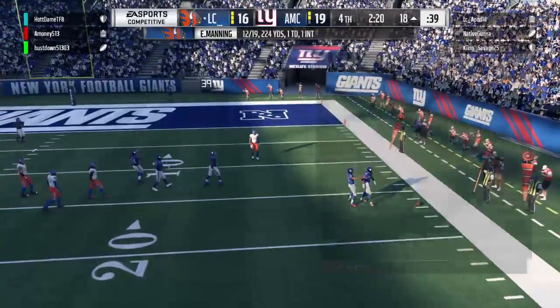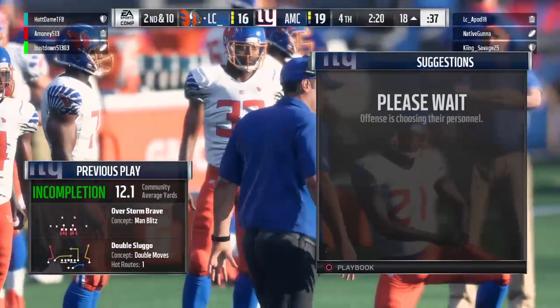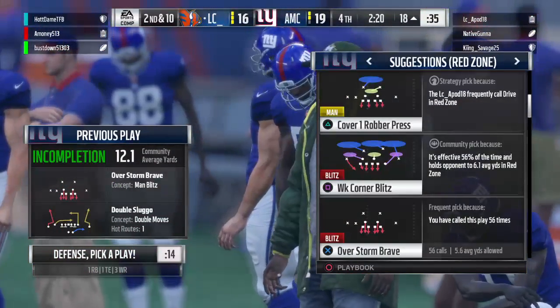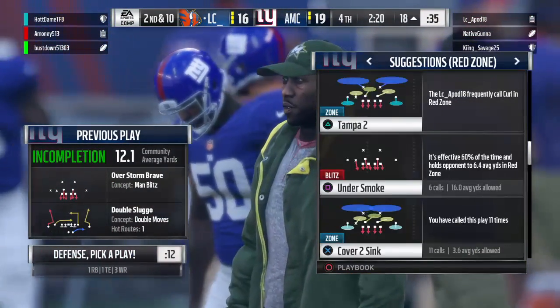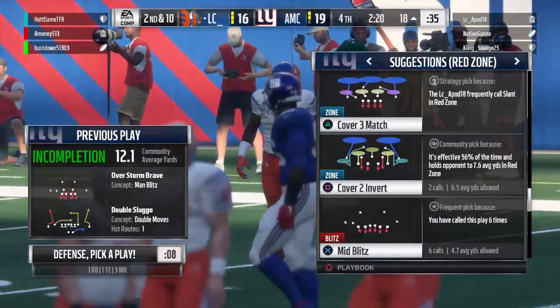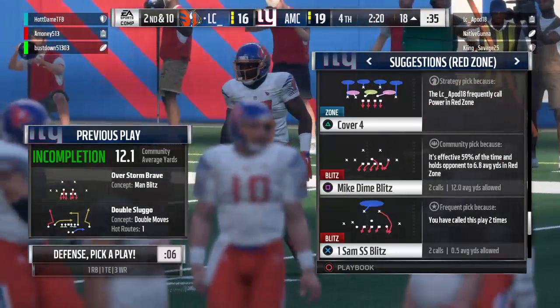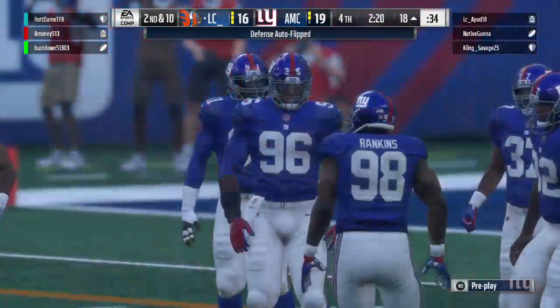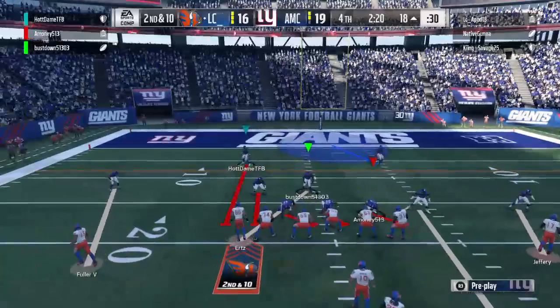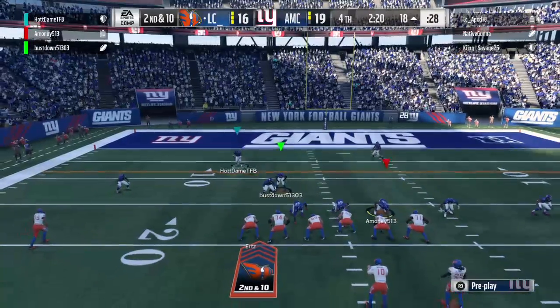Pass incomplete. That would have been a great catch, but it's real difficult to hold on to it because it was contested all the way. Would have been a great play if he'd been able to haul that one in. The offense certainly looking to score some points, but they also need ball security here late as we get down to the final moments of this one.